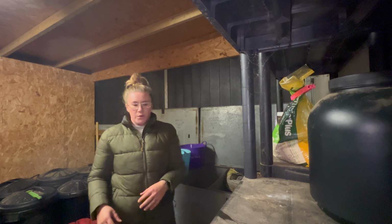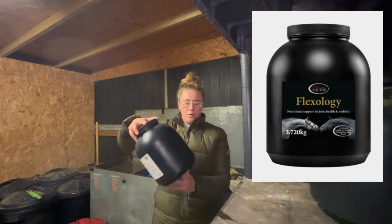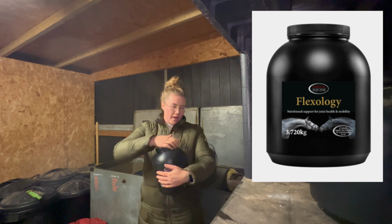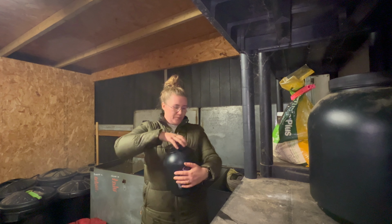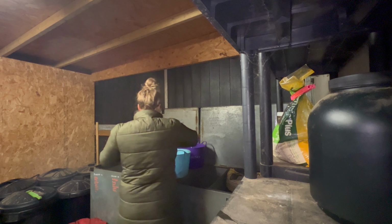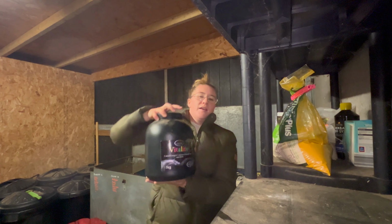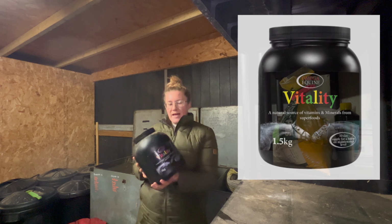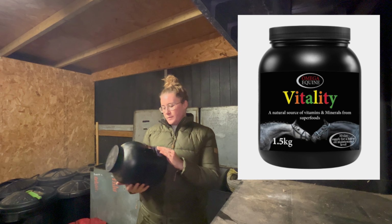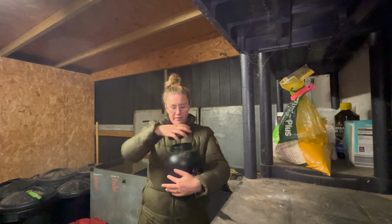Of his conditioning cubes. So he then has his supplements. He has his Flexology, which is this one just here. I am running low, do need to get another one of these. And then they both get a scoop of the Vitality. So this is just a source of vitamins, minerals and superfoods for them, just to give them that little bit extra over the winter period.